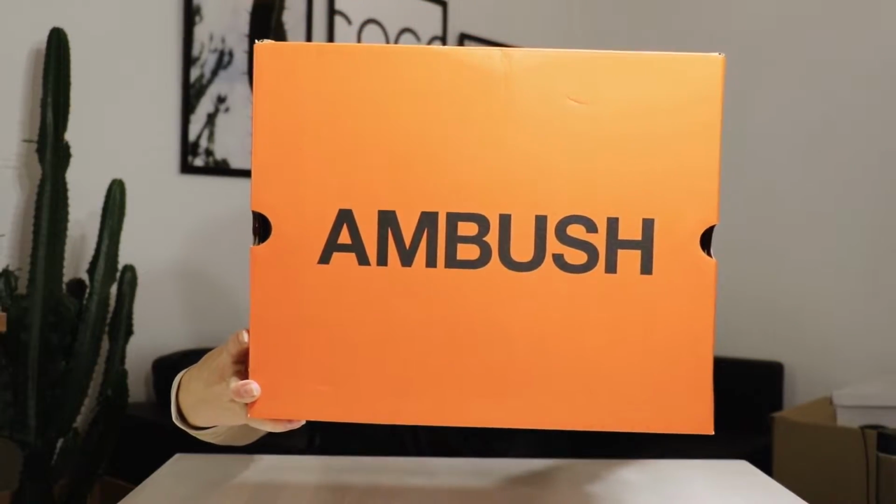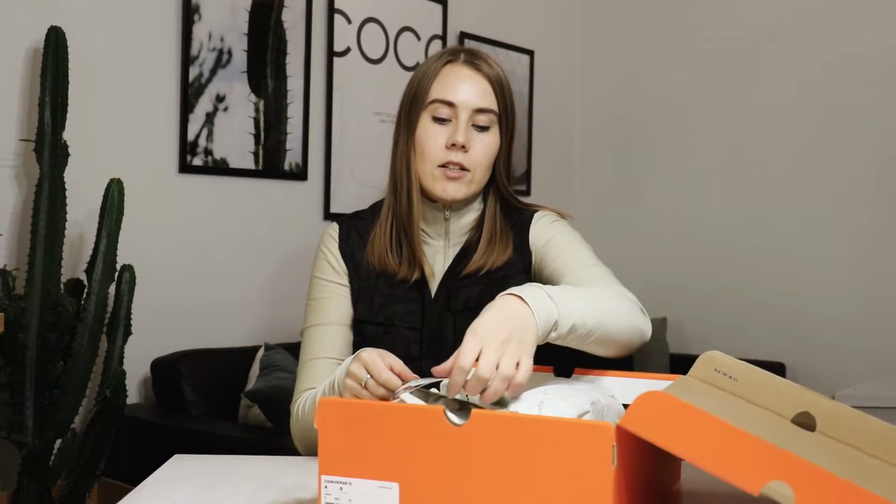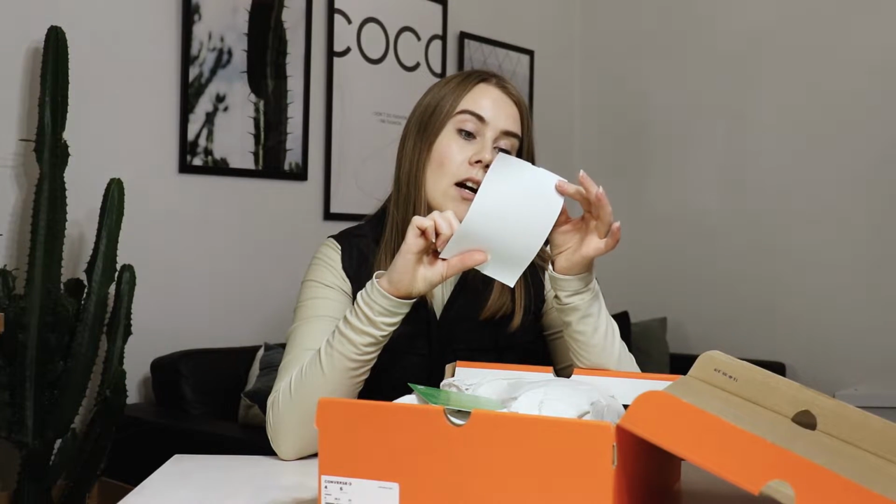So the box is pretty bright orange, and at the front it says Ambush, and then here at the front it says Converse. Here I have the receipt from StockX, and these are the Converse Chuck Taylor All-Star 70s High Ambush White. These also came in two colorways. This is the white one, and they also came in a black colorway, but the black was a different style, so I didn't like it that much. And I'm a fan of white shoes, white shoes are everything.